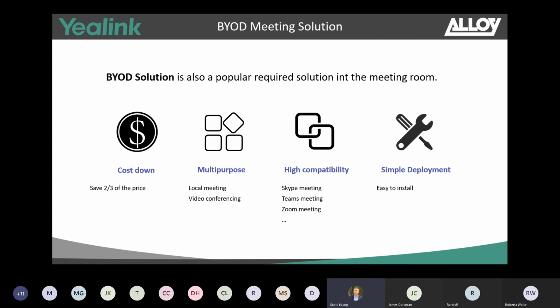So what you would do this time is you would actually join the meeting on your notebook. You would have yourself muted, so the audio and the mic muted on your notebook, and you would share the content that way.